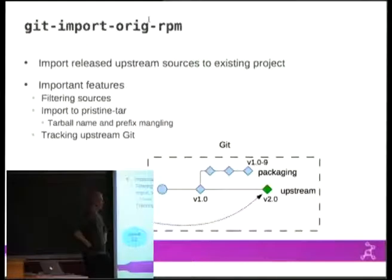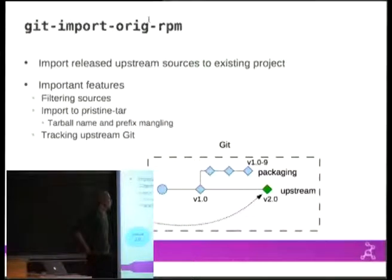And then the tool also has options to help you import release tarballs even if you are following the upstream Git project directly. So you can have an upstream Git branch called, for example, mainline, and then import the release tarball on top of that, and then have a packaging branch in addition.